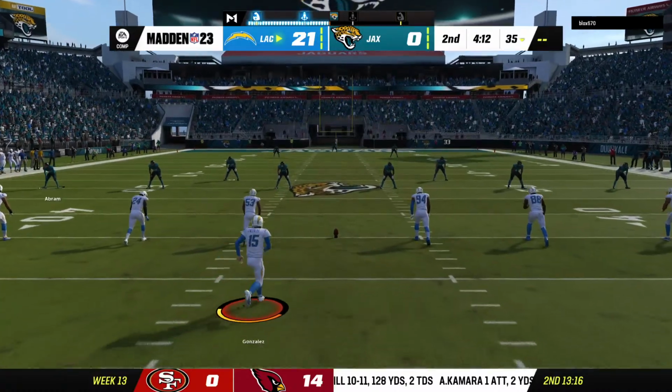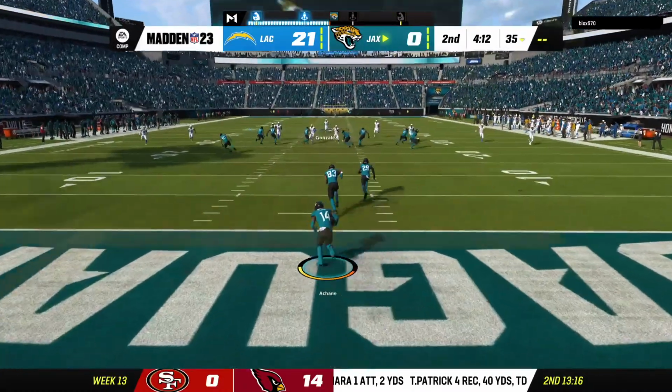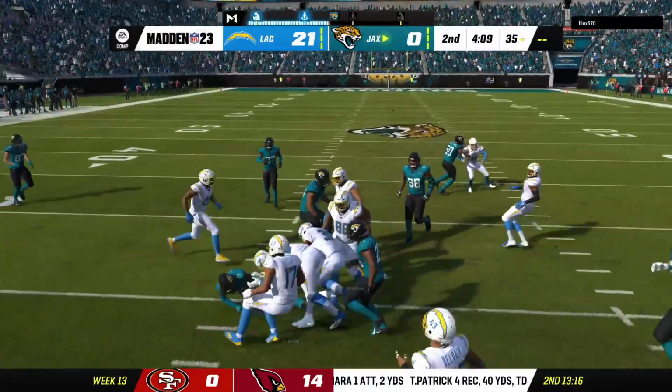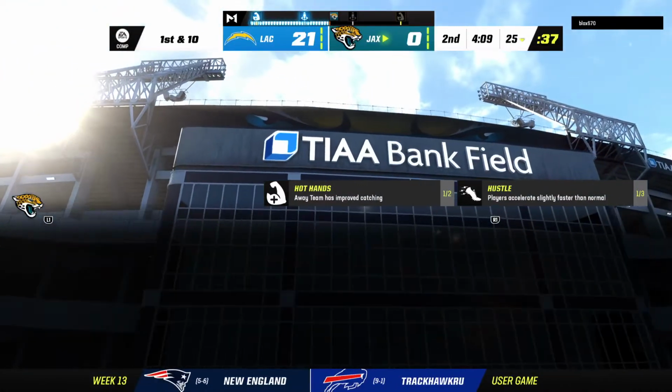So they throw the pick-6. They'll get another shot at it now as this one's in the air. This is going to be returned from the middle of the end zone. And ultimately, he stopped right where he would have been if he had simply gone down to a knee at the 25.